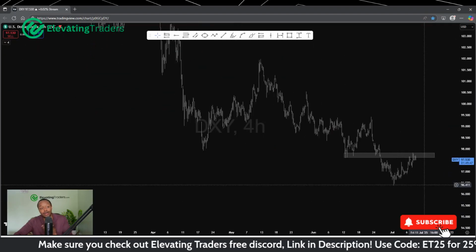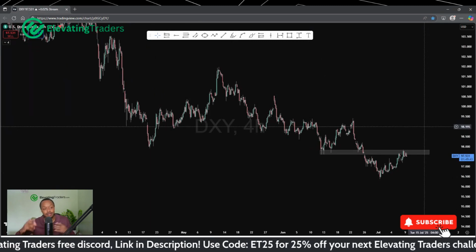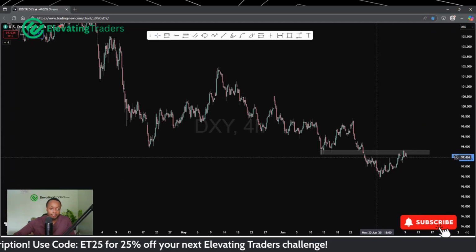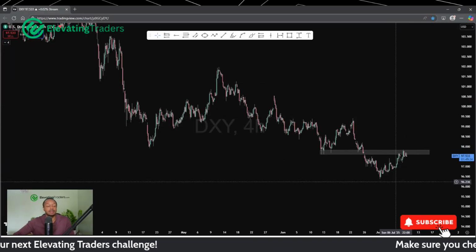I do think we are quite stretched here, and I do think the market is slowly running out of momentum and probably looking at a bigger pullback in due course. So I'm personally waiting to buy the dollar. I'm waiting for opportunity to take this higher.